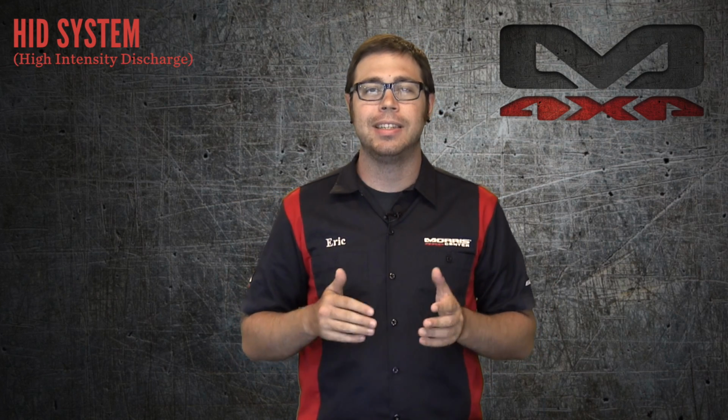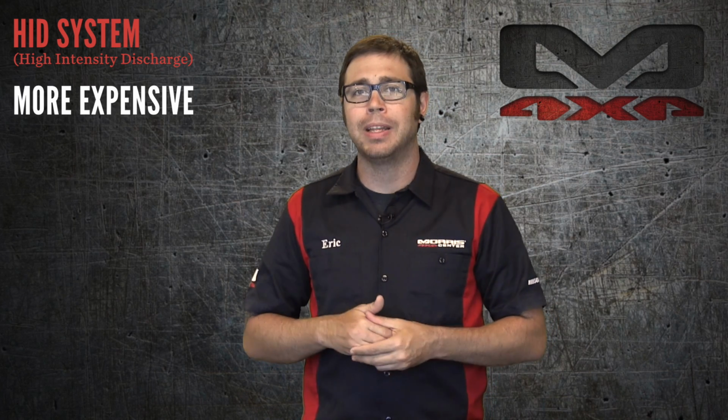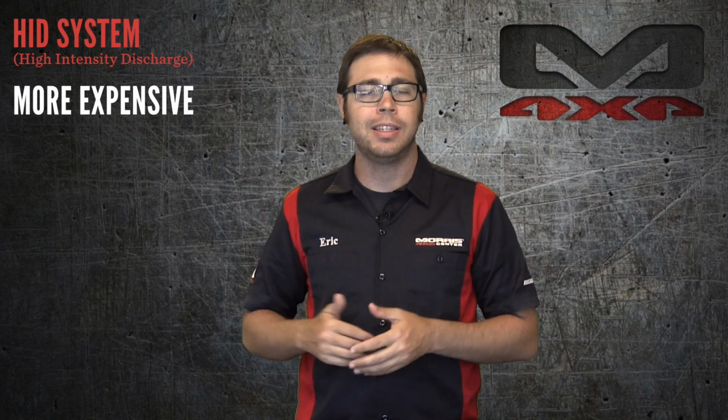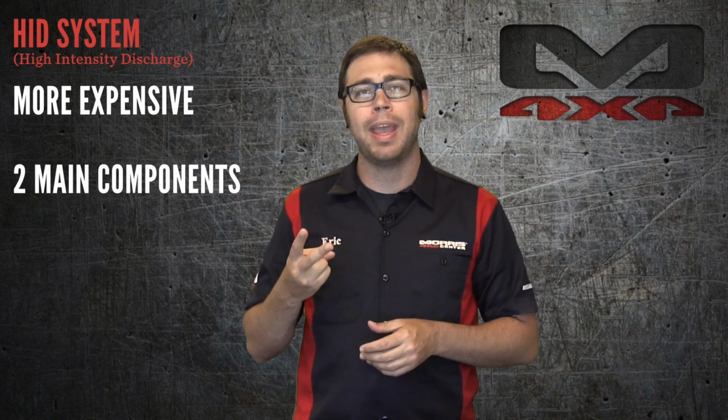Okay, so next up to bat is going to be the HID system. That again stands for high intensity discharge. So these HID systems, they're actually a little bit more expensive than halogen or LED applications. The system's actually fairly complicated. If we narrow it all down, it basically consists of two main big components.